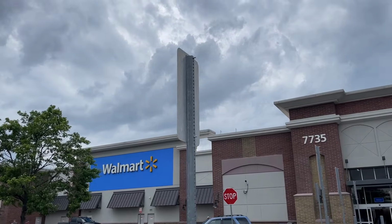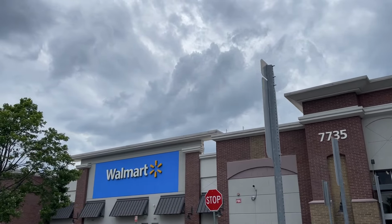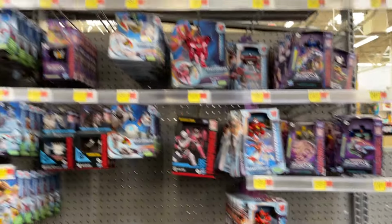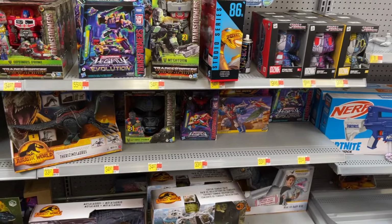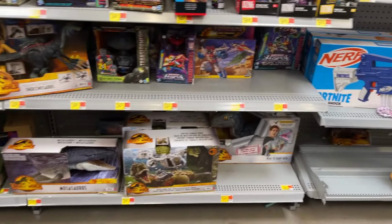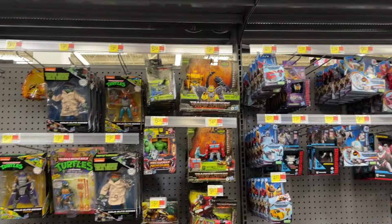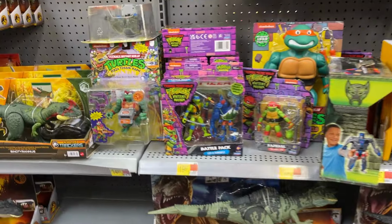We are at Walmart. This is the North Tryon Walmart, University area. Let's go see what we can find today. It's the main toy aisle. We got some Transformers, Dinobot Slug, little Starscream, some dinos. Look at all them dinos. Little turtles going on. Oh, check this out.